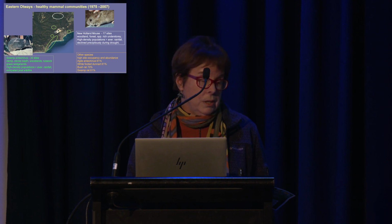The New Holland mouse had a similar story, but they're in different habitat. They were present at 17 sites, and in some cases, very high density populations. They increased when there was increased rainfall. Then they declined precipitously after drought. And there was a whole lot of other species that were present with high site occupancy across the landscape. So we were interested in how these species work, what the populations did, how they reproduced, etc.